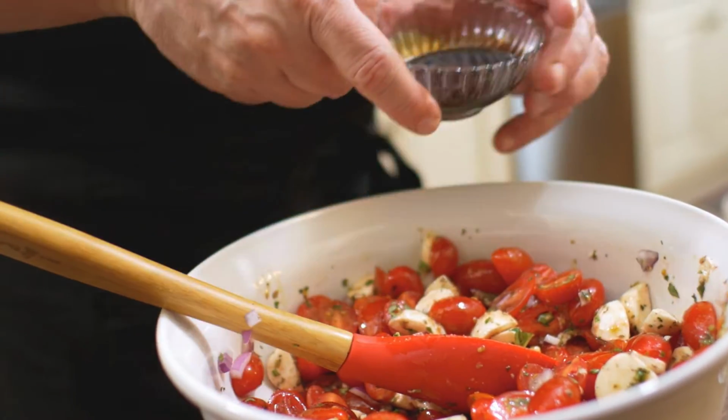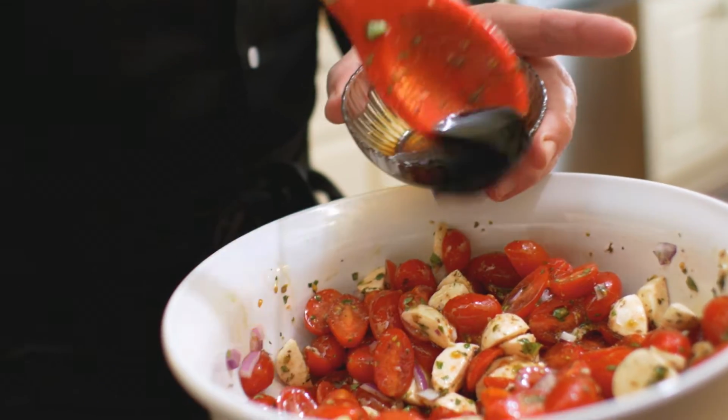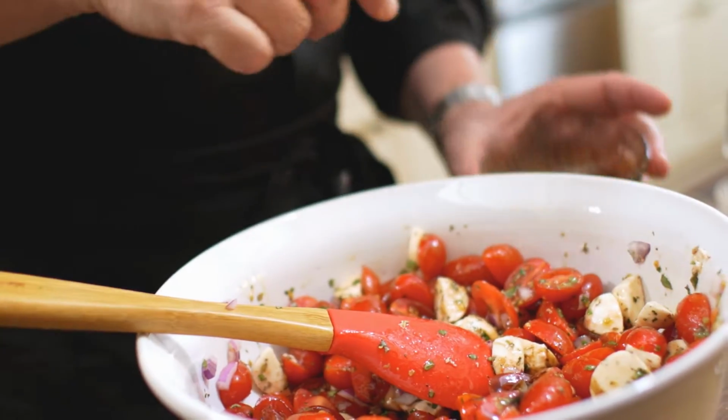If you can find aged balsamic vinegar, like what I have here, use that. Why use aged balsamic vinegar? Is it vinegar? Yes. Is it expensive? Yes. Is it better? Yes. That's why.